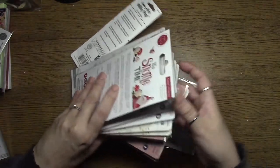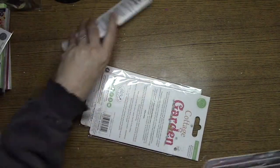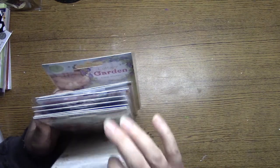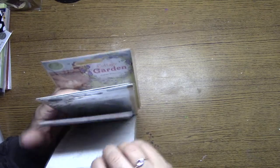I'm going to mess up these. Okay, let's see. Let me just organize these. Should have done that before the video, right? Yep. Okay, just want to put them in some type of order, because they do come in different categories.